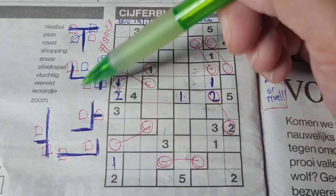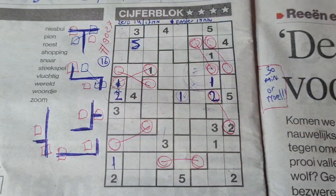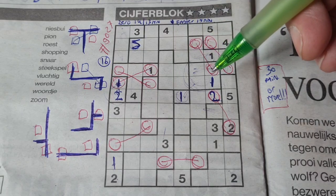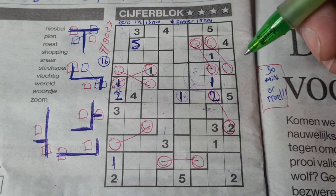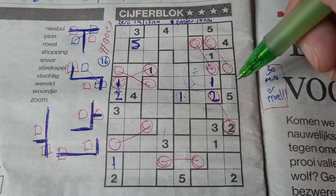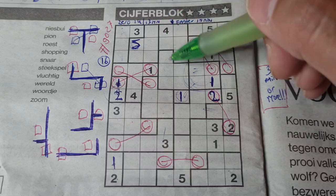We have here 1, 2, 3, 4, 5 shapes. Maximum 6, not in this puzzle. In this puzzle, we have only 5 of them that you need to recognize. And the question is why you need to recognize those shapes. Well, then the following step, it's easy for filling those numbers. So let's get started filling those numbers.